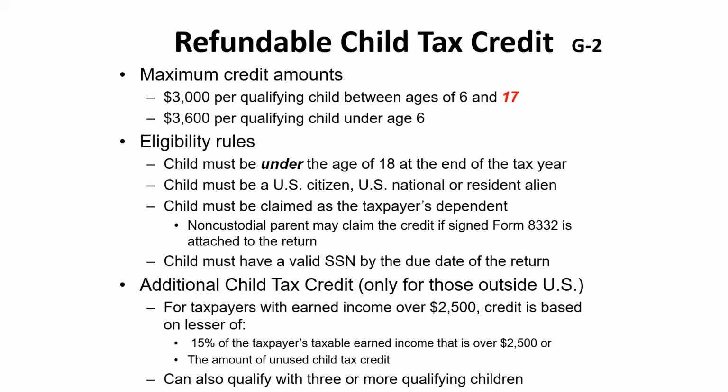And you have to be claimed as a taxpayer's dependent. So in order to go ahead and claim this, they have to be a dependent on the return. Again, as we mentioned before, a non-custodial parent may take the child as a dependent, which also entitles them to the child tax credit, as long as that signed 8332 is attached to the return.